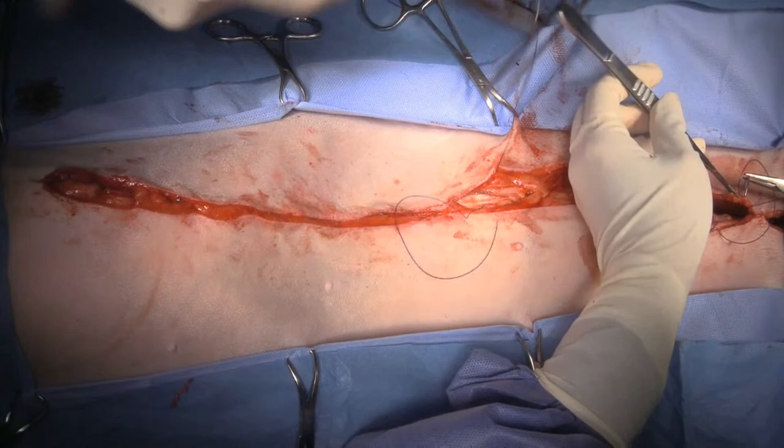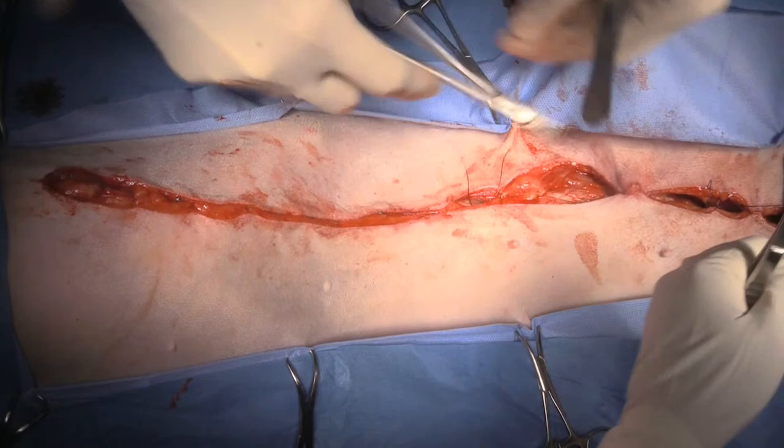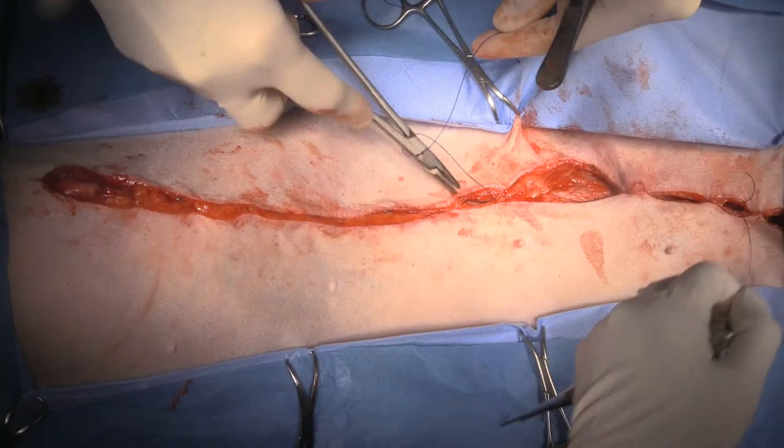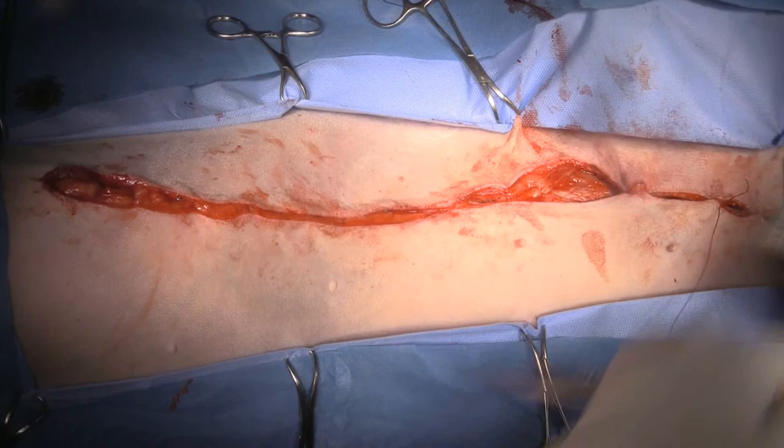Can I get some 2-0 monocryl, please? I've got some more nylon here if you need it, and I think you've got another pack of it as well.